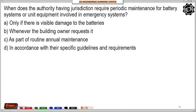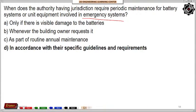Okay? When does the authority having jurisdiction require periodic maintenance for battery systems or unit equipment involved in emergency systems? When? Okay, so the correct answer is letter D, in accordance with their specific guidelines and requirements.